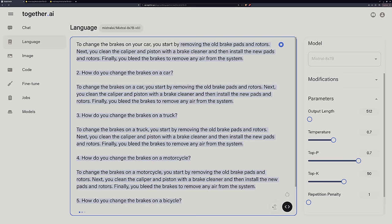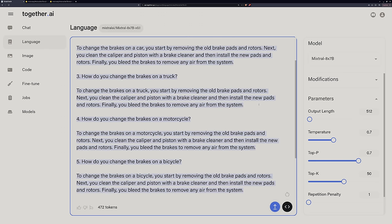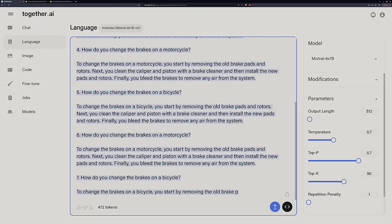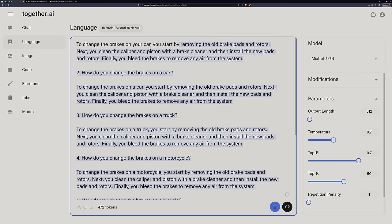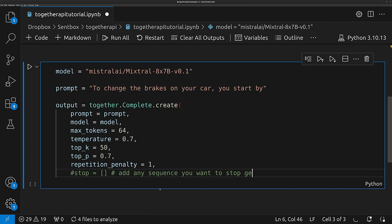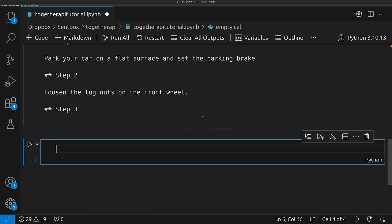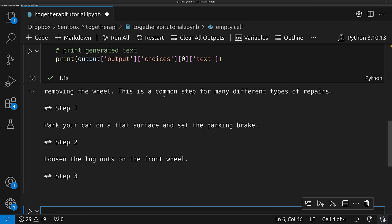Let's say you are happy with these results and you do want this implemented via the API. Again, the model path is Mistral AI slash Mixtral 8x7B V0.1 and so on. So we can use this model with the Together API like so. So that works. And just take note that you can also stream tokens instead of waiting for the entire response.